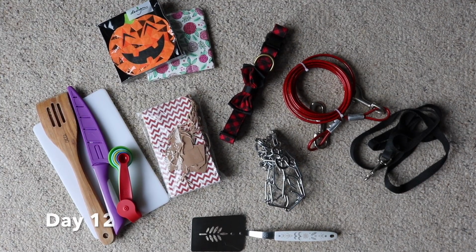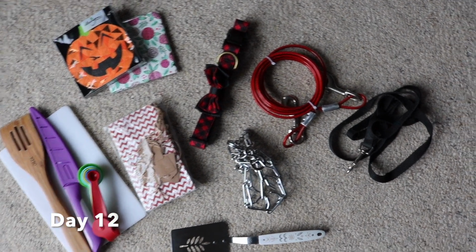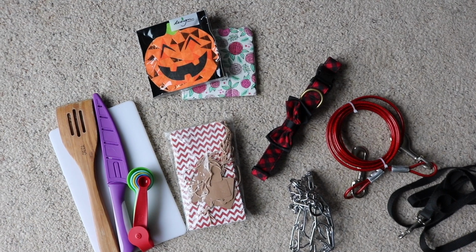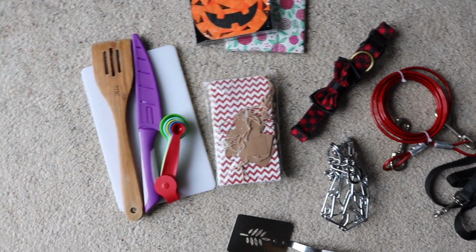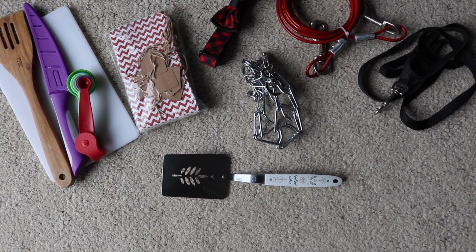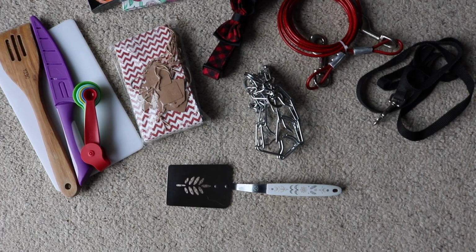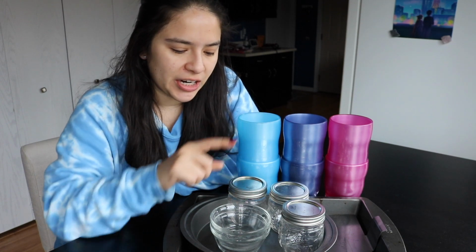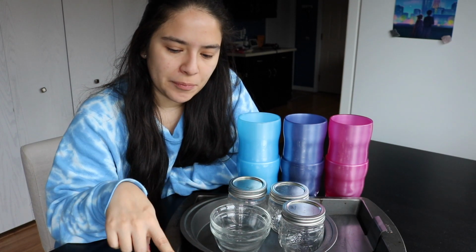I have an assortment of things to declutter today. I have 4 dog accessories that we don't use anymore, 2 holiday napkins, a set of goodie bags, an old cutting board, and kitchen supplies. And I actually think that this spatula belongs to our old roommate, so I'm going to go ahead and return that to him. Today I'm decluttering 13 things from my kitchen. I have 6 cups that Kyle has had since he was in college, 3 mason jars, 2 glass dishes, a brownie pan, and a pie tin that I have never used.